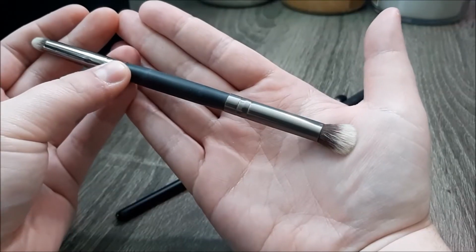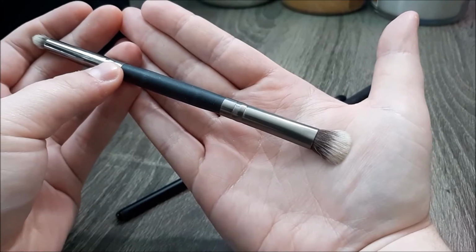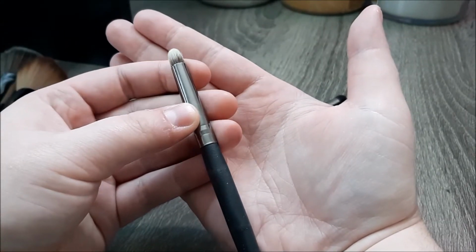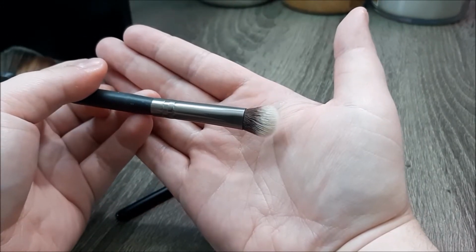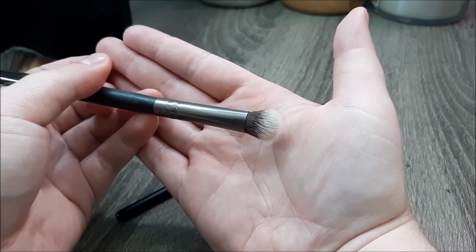Then I have this little Old as the Hills Crown Brushes double-ended brush that I think my sister got in an Ipsy bag once upon a time. So on one side it has a little pencil brush that I can use on the lower lash line, and then a little fluffy shader, which I'll probably use for buffing things through my crease or buffing out the top of my crease with the lightest shade in the Fenty palette.